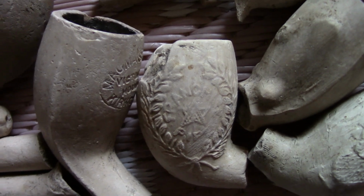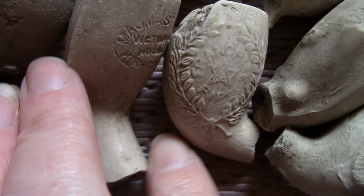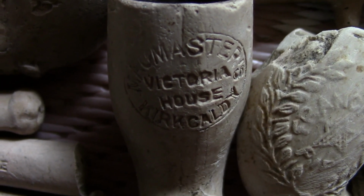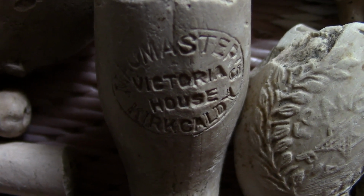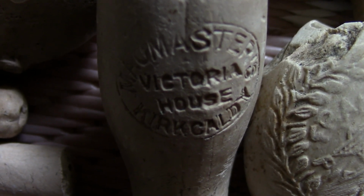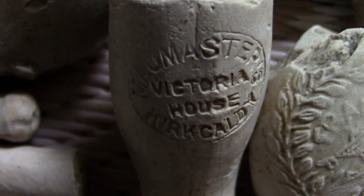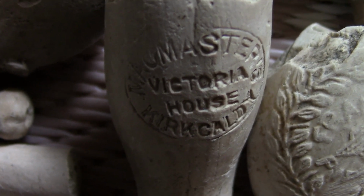Right up here, what have we got? Well, this one was particularly interesting to me as a published local historian in Fife. It's nice to see other people using some of my history notes and notes from my books. It is always nice to see that. So this says McMaster Victoria House Kirkcaldy. Now McMaster and Victoria House have an interesting history. I'm not going to go into that now, but Victoria House is worth a video in itself. So I will be doing that soon. I may add a bit at the end of this, or I may just make a video all about Victoria House and the people who lived in it.